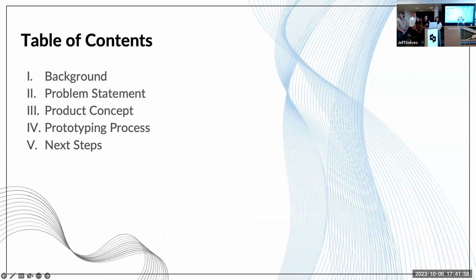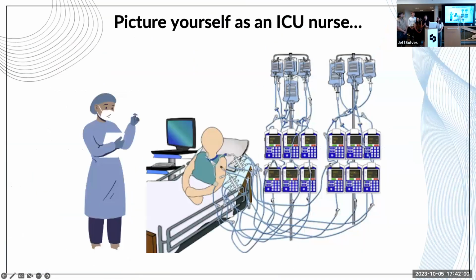This will be our format for today. So I want you to picture yourself as an ICU nurse. You're fully immersed in your 8th hour of a demanding shift. Just as you finally start to catch your breath, a new patient arrives from the operating room, and they're assigned to you. The patient's attached to 3 peripheral IVs, a central line, an arterial line, a Foley, and multiple drips that are all intertwined without any clear labels.